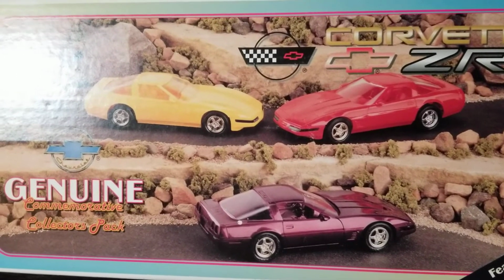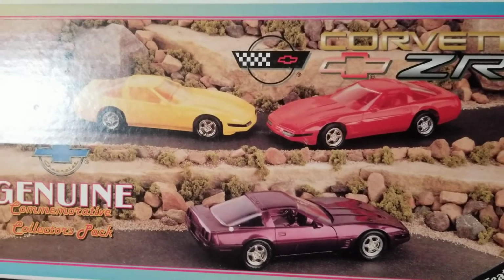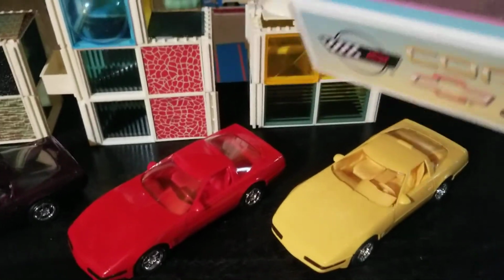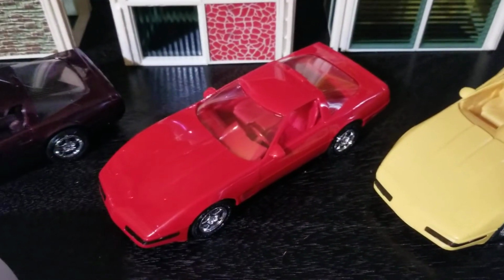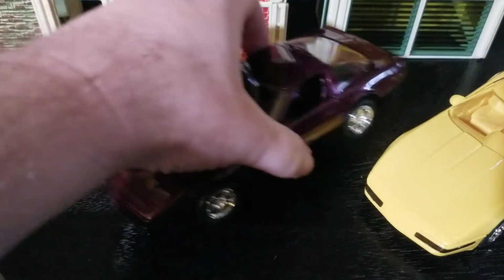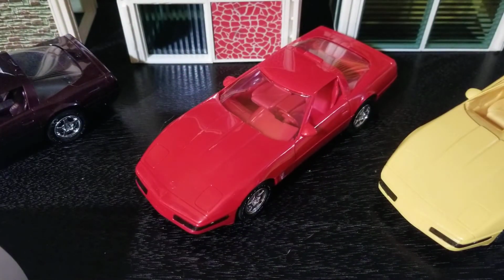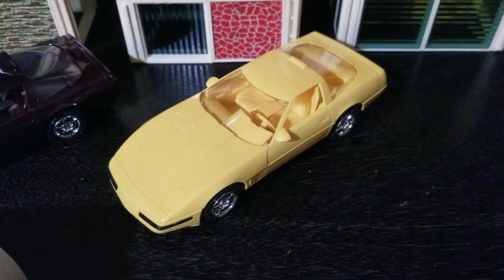Though they are exact depictions, down to material and construction, of what the actual promo models were in 1995 for this model of car. So we have three different color variations of the same car that were included in this set. On the left, I guess we'll move these around just for a second. This is the dark metallic purple. In the center is the flame red. And then this car, this is the competition yellow.